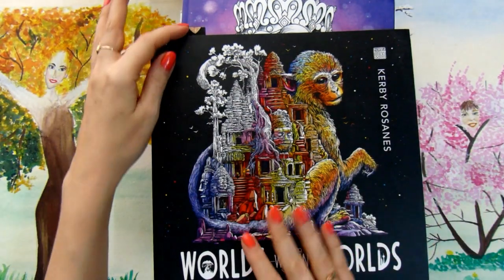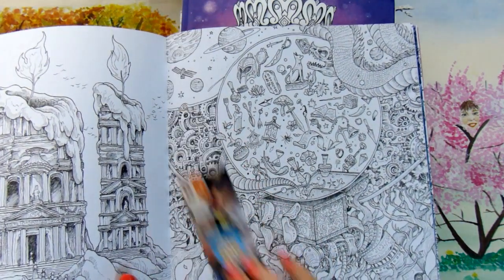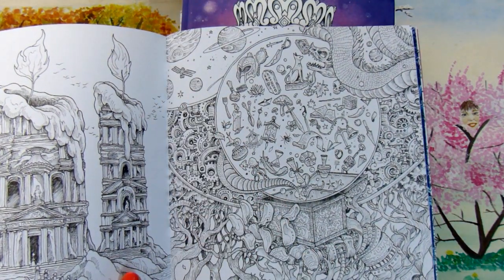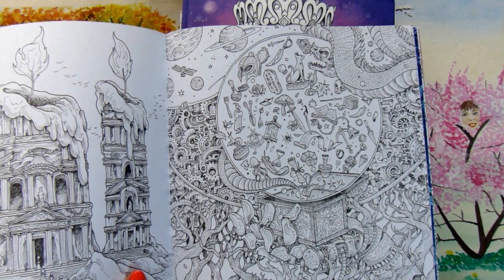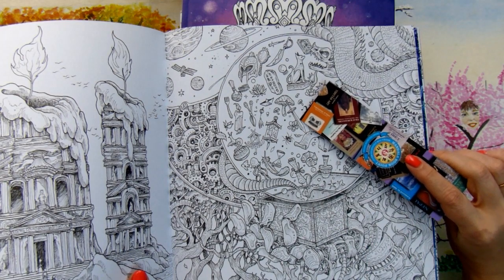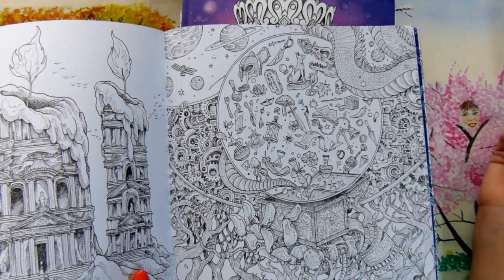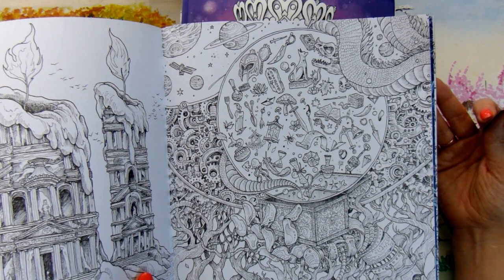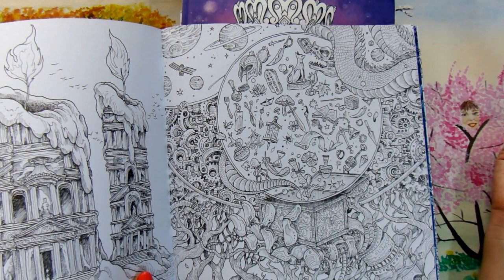Walls within walls. There's one illustration with very small weapons. Would be good for those who are not that interested in coloring weapons. But we have a small dagger here and one here, but they're really small, and there's a lot of other stuff going on here.